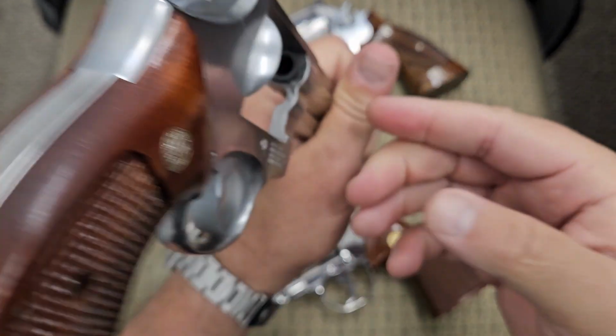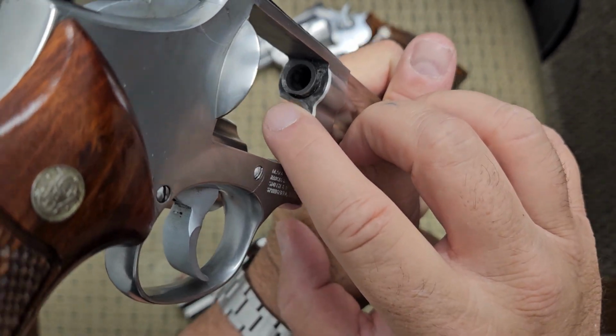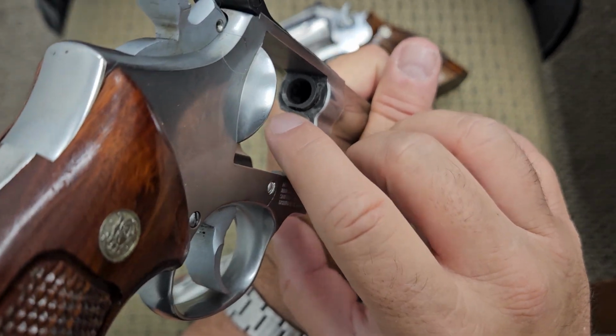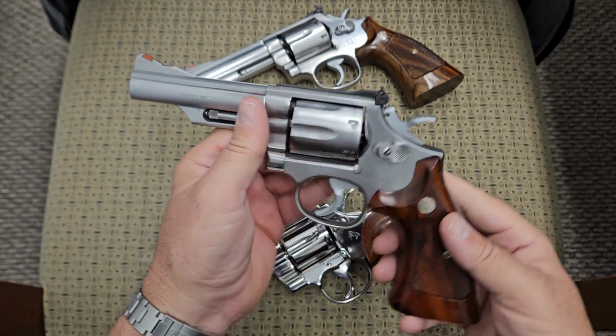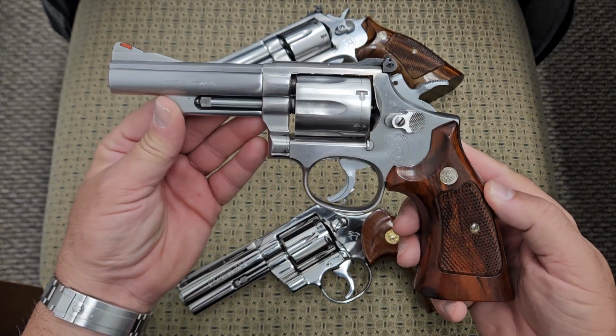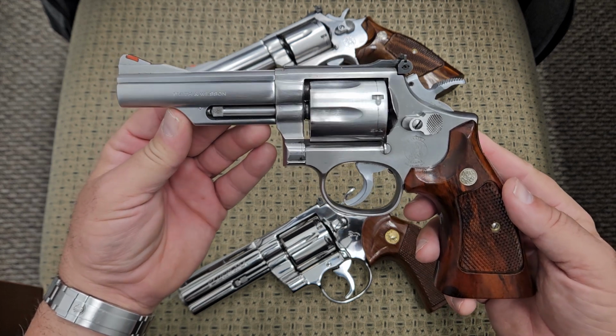And I'm going to do my best to put this on camera. But if you look real close here, this forcing column here is kind of flattened off on the bottom because of the size of this frame, and the pressures of the 357 Magnum, it's been rumored, will crack that on these guns if you do a steady dose of 357 Magnum ammo through it.